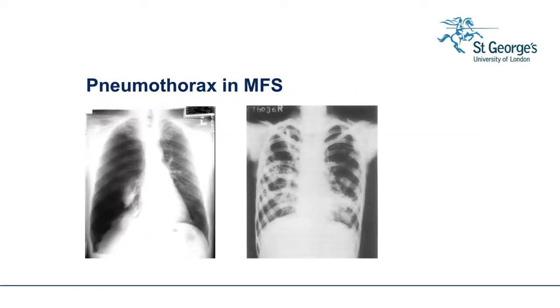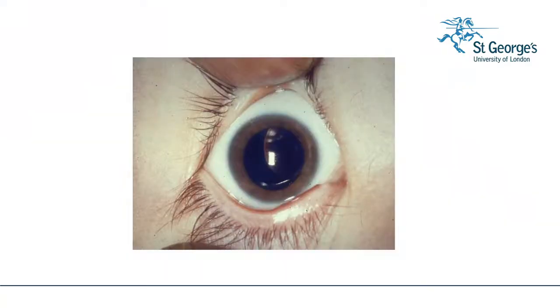And here we see a picture of pneumothorax in Marfan syndrome, with the clear black areas indicating collection of air. If a patient has 3 pneumothoraces, then surgical prevention of future events should be applied. This is called pleurodesis. The eye is affected seriously in approximately 40% of patients with Marfan syndrome.